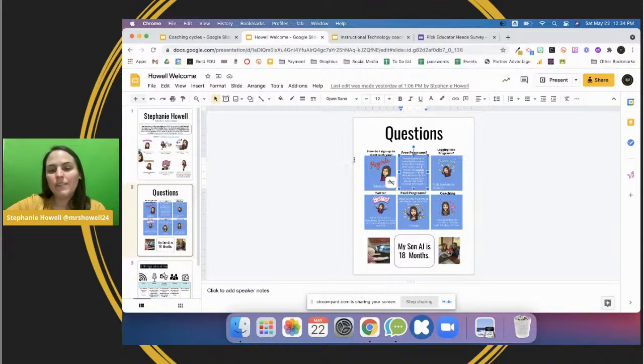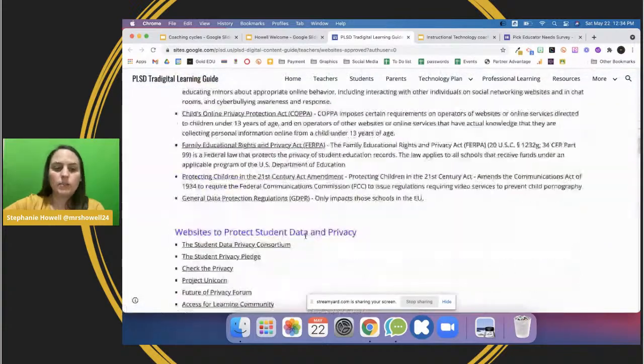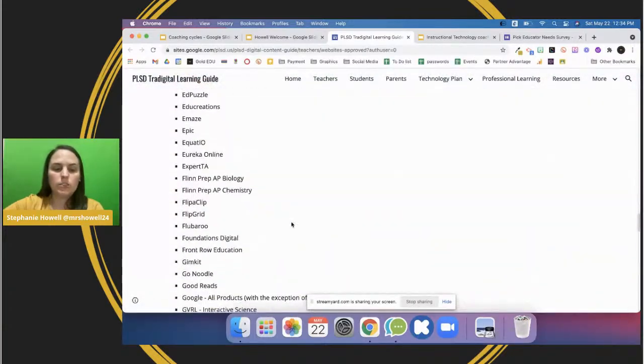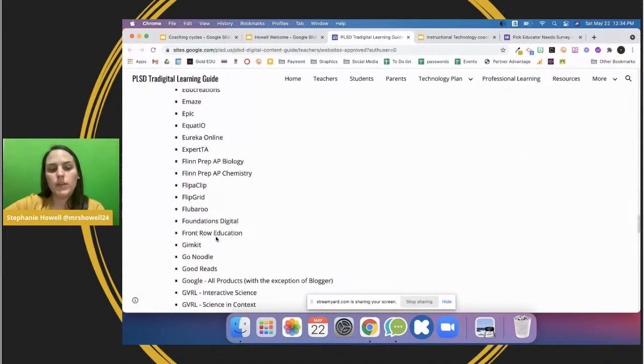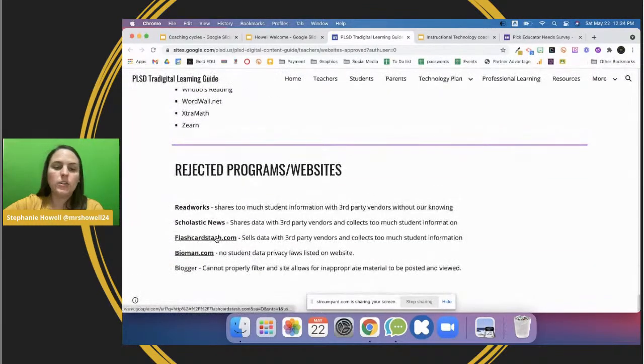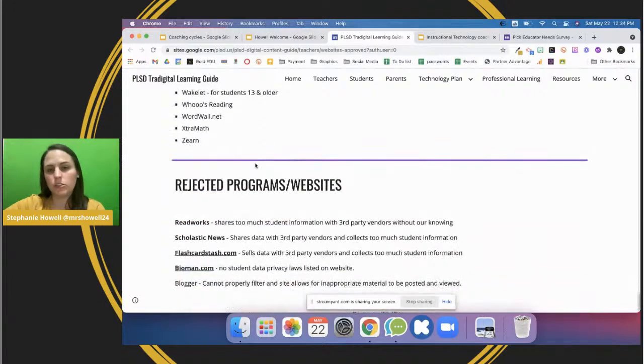We do have a lot of free programs. They're all built on this website. And if there's a website that you would like to use, just make sure it is on here because we have to make sure that we are following FERPA and COPPA for our students to make sure that they're safe. These programs have been rejected, so make sure you are not rostering students to these programs.